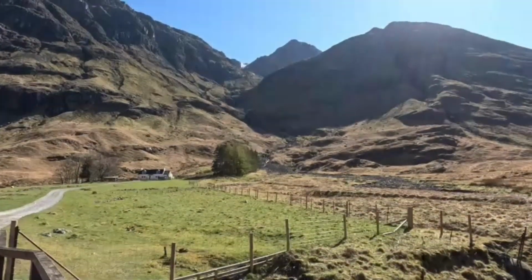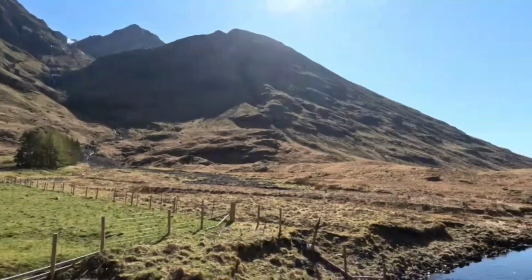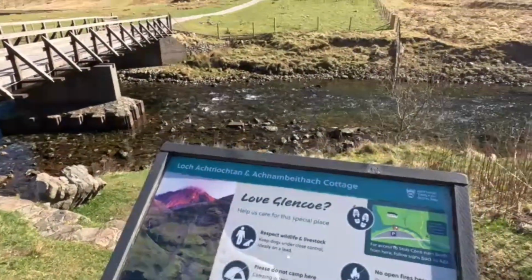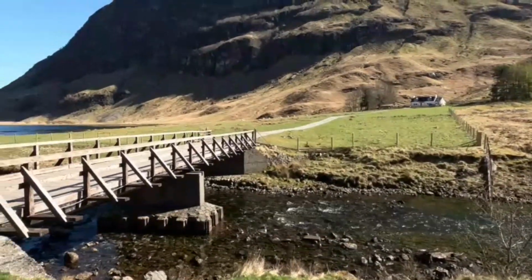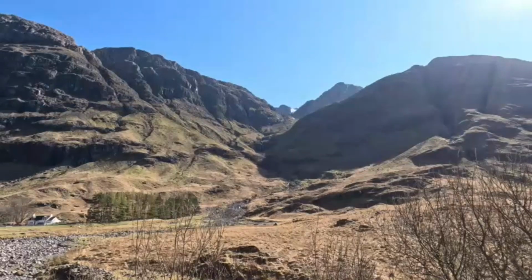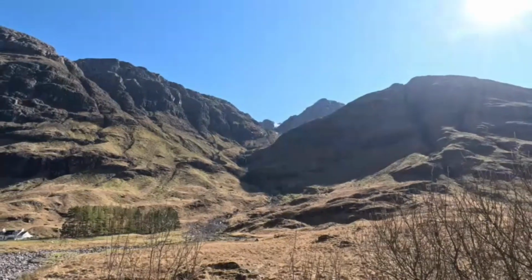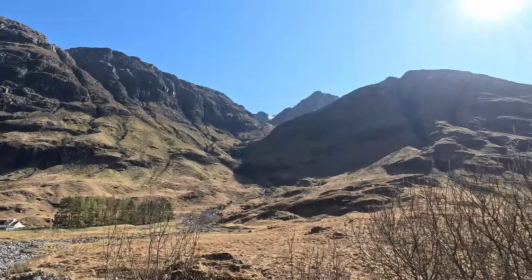So yeah guys, that's where I've just come down from. Now we're at the bottom. No wonder it was bloody cold water up there. I think that's snow right at the top. Didn't quite get that far.